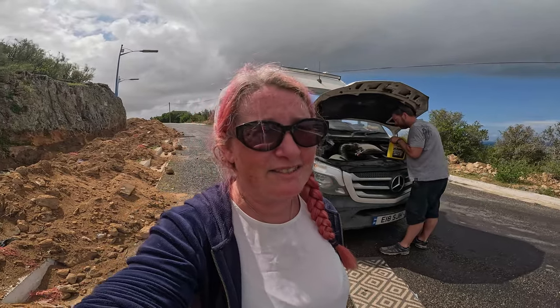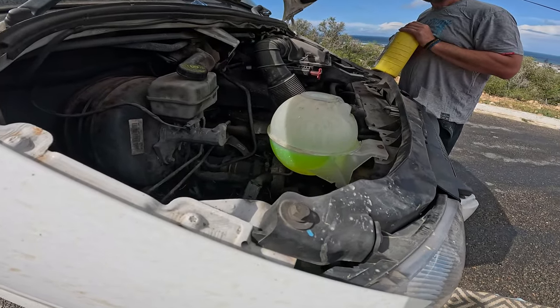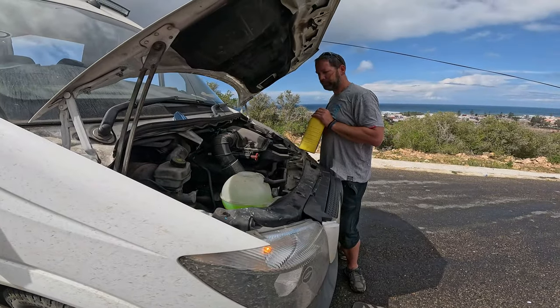No breakdown service in Morocco. Fingers crossed, eh? And that's the sound of coolant boiling. So leave it to cool down, whatever we do.